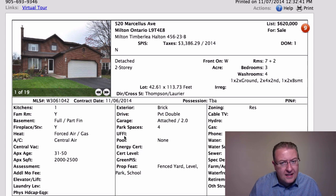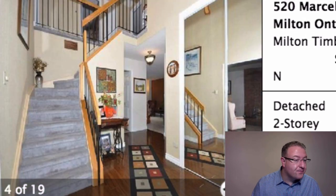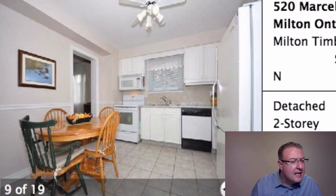Next up is Marcellus. What does Marcellus look like? I'm glad you asked what it looked like. Let's have a look at the pictures. So $620 is the price. 3 bedrooms upstairs, 4 washrooms, including a powder room down in the basement. Nice floor-to-ceiling fireplace with real brick. I couldn't tell from that photo. It might be an insert.